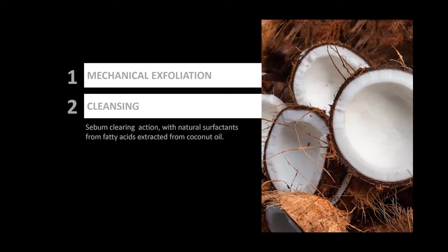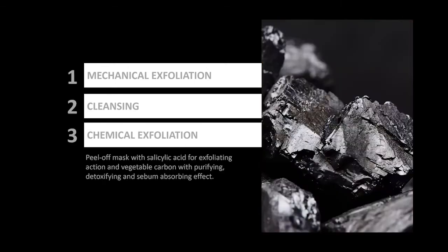Then we have the cleansing, so we've got sebum clearing action with natural surfactants from fatty acids extracted from coconut oil, so it's hydrating, smooths the skin and absorbs easily. It's quite nice when you apply it to the skin. You'll always know that I'm a big believer that whenever you've got a new product to add to your aesthetic toolbox, I always recommend using it on yourself. And I think it makes your skin feel so clean, this pre-treatment.